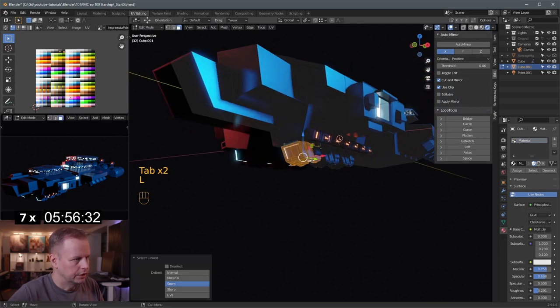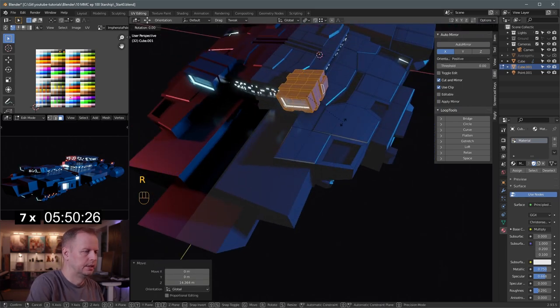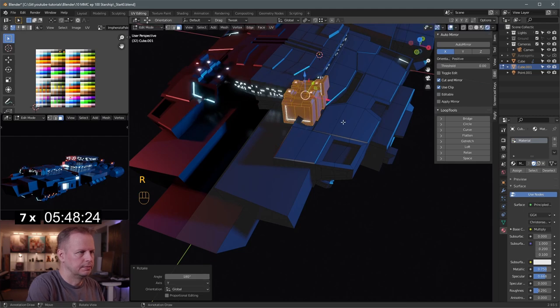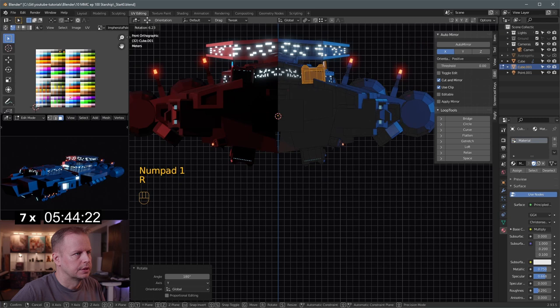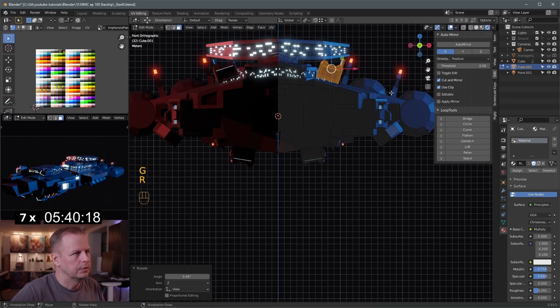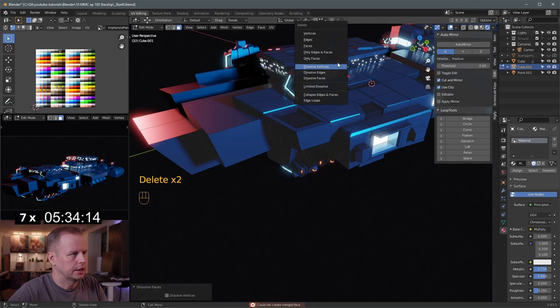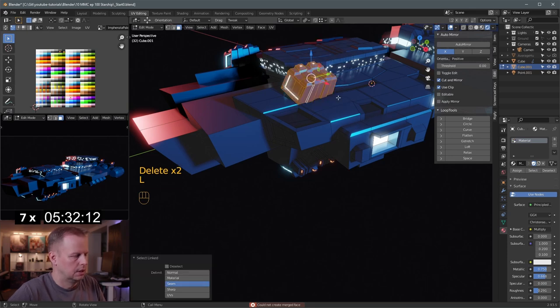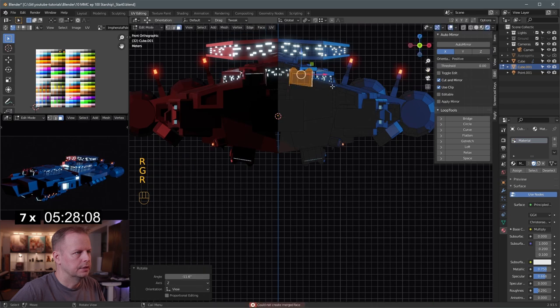Should we try to fit one on the top here? Do we get away with that? Shift D, rotate, Y 180. I don't think we'll get away with this. Rotate, G. Rotate, what's this thing? Okay. Oh yeah, because I've got individual. Let's get rid of that one then. I get away with that, I think. L. Should we put them in the center here?